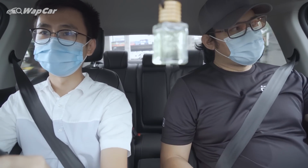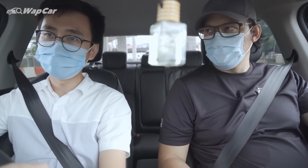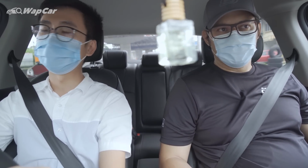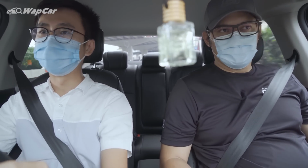Because from my understanding, they put foam inside the panel, right? Yes, the chassis is injected with foam to give it better NVH. So Honda has actually improved the NVH a lot in this new generation. Not just by changing the rubber seals, they actually do it in the chassis itself. So that makes a very huge difference.